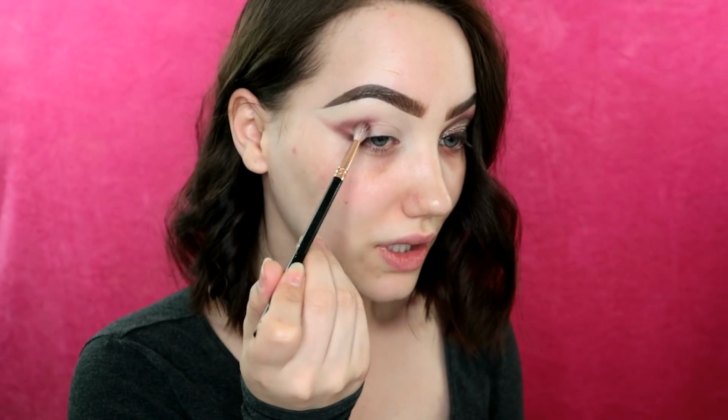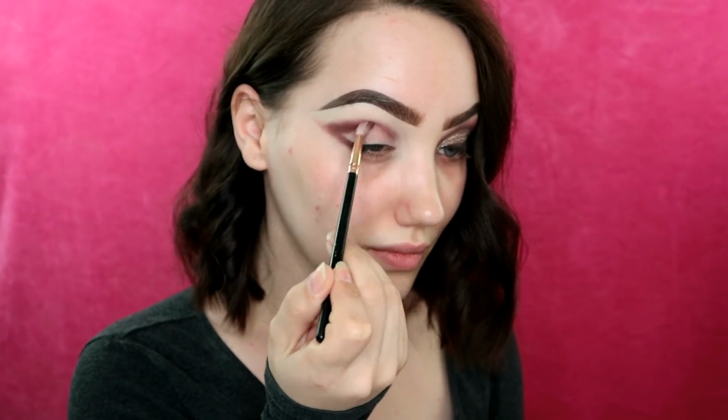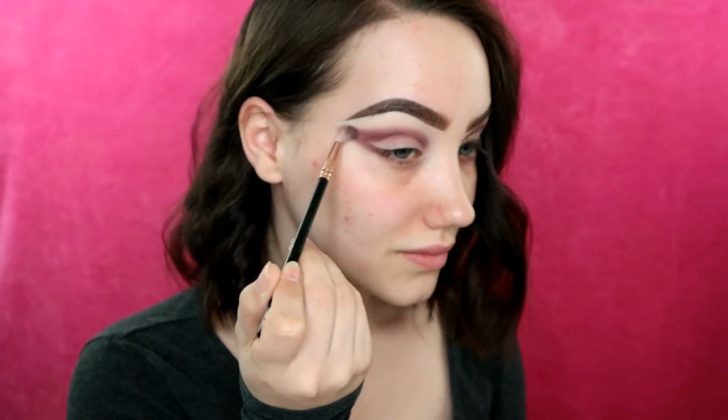And then I'm going to take it up into my crease. So that's our initial shape. I know it looks bonkers. It will all make sense.